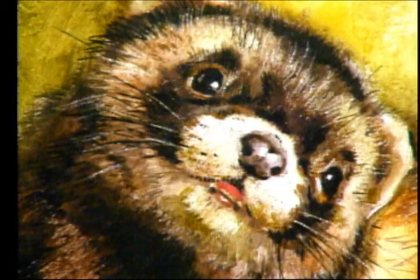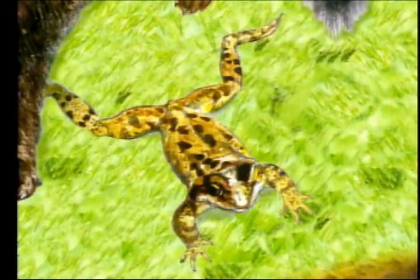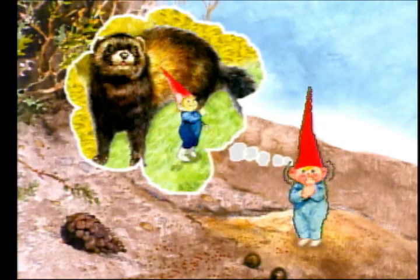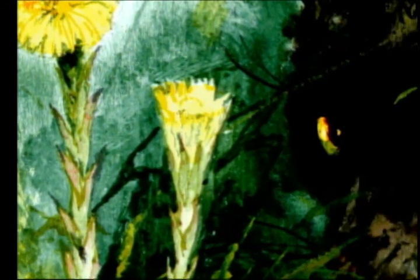From an early age, gnome children are told that polecats hunt frogs and paralyze them to be eaten later. That's why gnome children are always so scared of polecats. A domestic cat that's gone wild can also put the wind up a gnome. Such a cat doesn't really belong to the natural animal world and therefore isn't to be trusted.